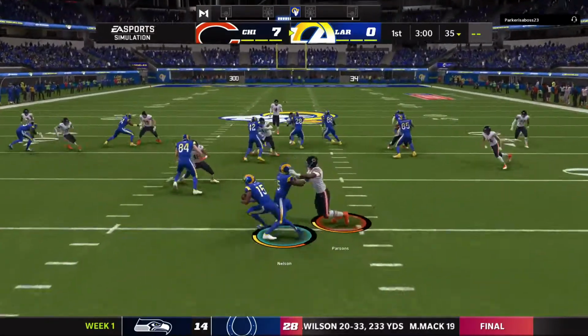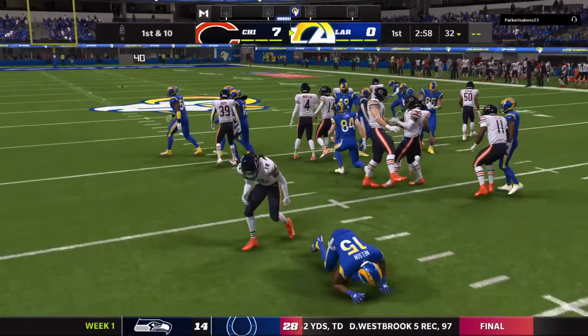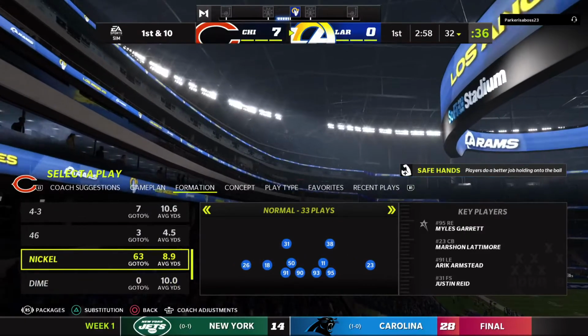J.J. Nelson now to return. The lane opens here. He's past the 30. And they're going to start this drive in pretty good shape as they get it up past the 30.